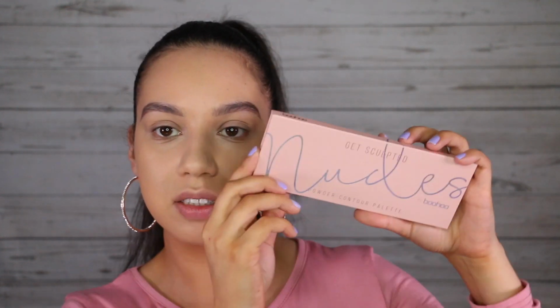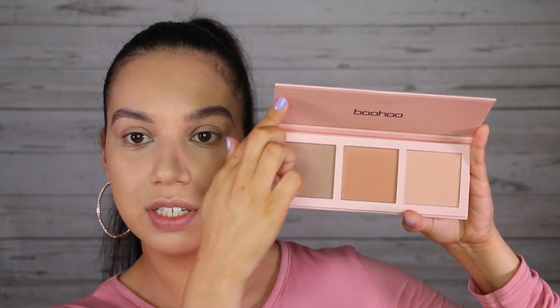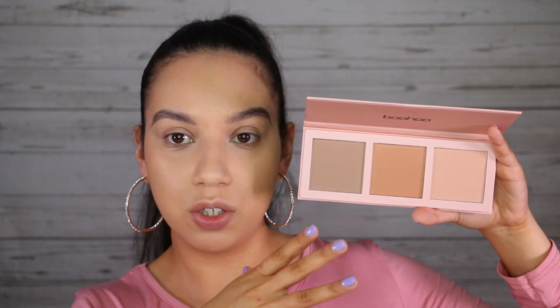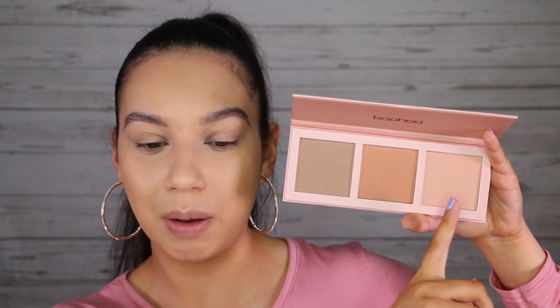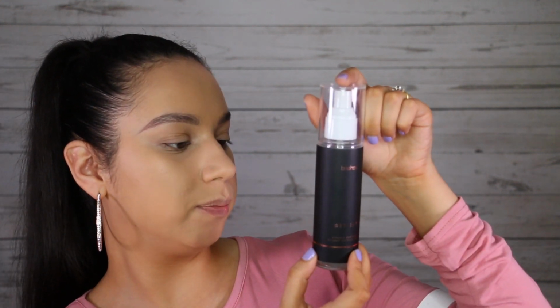I have the Get Sculpted Powder Contour Palette, and this I'm quite intrigued by. There are 3 very different contouring kind of powders, and this could work really well for me and my preferences. I really like to go in with a warm bronzer first and a cool contour then, and then I like a light contour for the nose. I'm not sure if this will be kind of too light and too pinky, but we'll try this out. I have a setting spray. This is the Boohoo Get Set Vitamin Enriched Makeup Setting Spray, so we'll try that out.